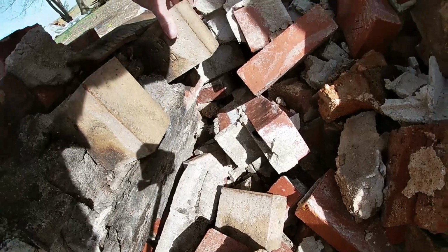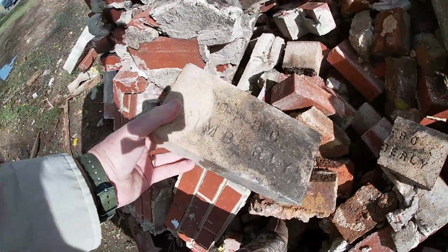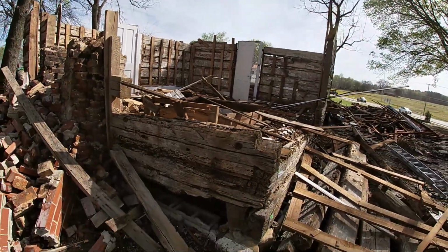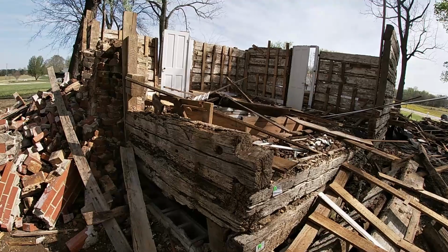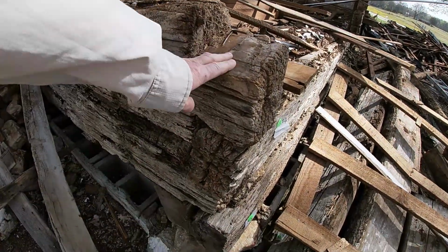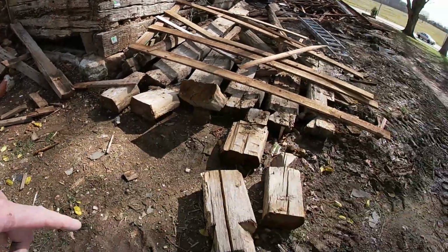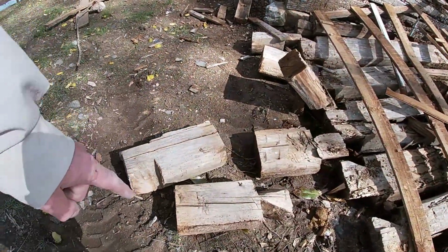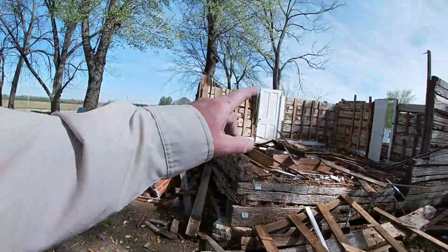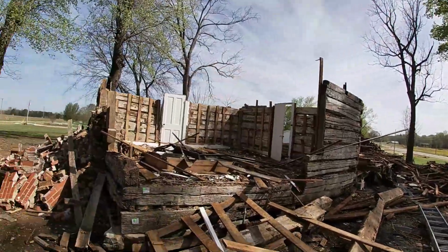Oh, we may have a whole brick right here. There you go. Anyway, this was the original cabin. We believe it was the original cabin, just on the premise that the joints here were so well made and still essentially tight. Here's some of the pieces from this corner right here, and they would have butted up to probably the original window that sat right here, as opposed to that window that was added later.